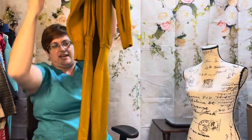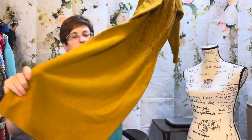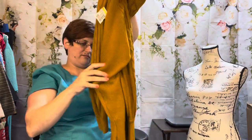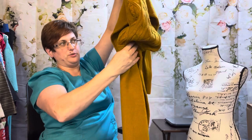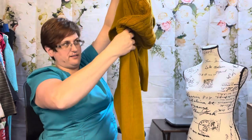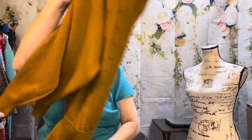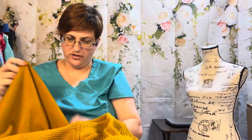And then it's got this like waistline right here. And then it goes down to like a pencil skirt. Definitely probably a knee length. Once you ruche this up a little bit. Because that probably needs to be ruched up a little bit like that. And then it would be fitted. But super cool. Super cool vintage. Like loving it. Needs a little bit of a sweater shape, but not bad.